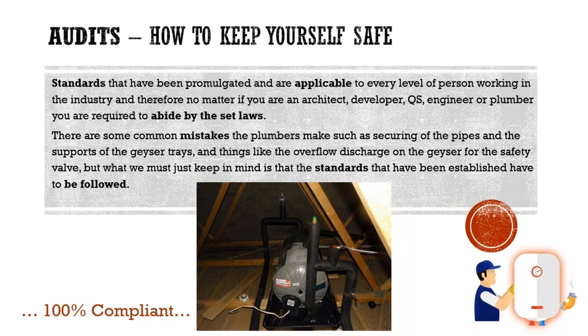But what we must just keep in mind is that the standards have been established and they must be followed. Now, it's in any industry, whether you're a plumber, an electrician, or even in a safety environment. All of us have certain standards in order to follow, and we must follow them perfectly. Now, you might say to yourself, well, no one's perfect, and they say, practice makes perfect. If no one's perfect, why practice? Well, if you have a set of laws and you have a checklist in order to ensure that it has been done according to that, well, then you can have a 100% compliant installation.